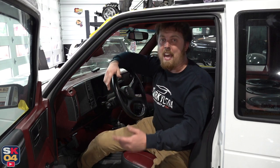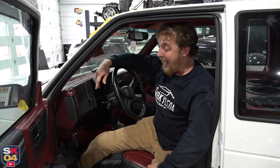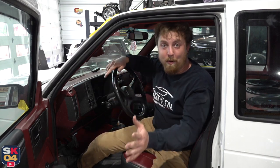Something that just has good low-end response. Obviously, it's not going to come across on camera as good as it would in person, but at least it might give you somewhat of an idea. But this truck originally came with 4 speakers from the factory. It had 2 in the dash and 2 in the back panels. Now, with everything included, there's 16 speakers in here.